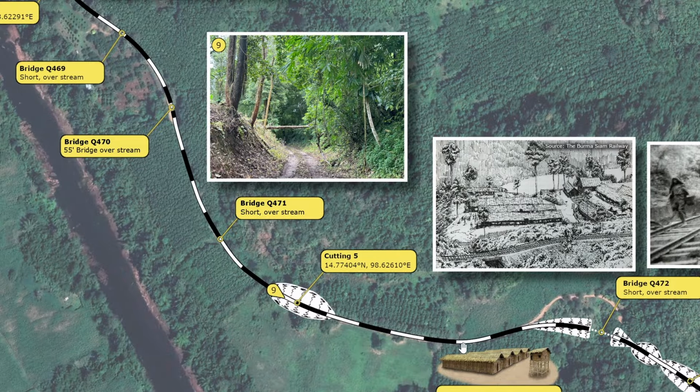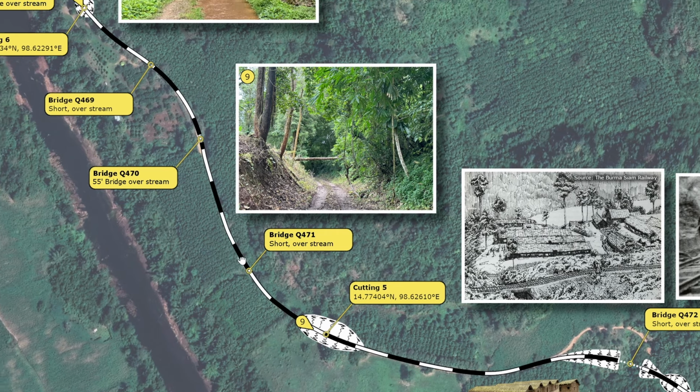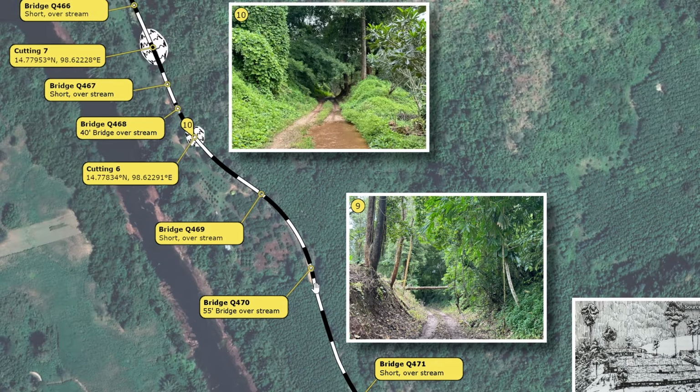Moving up the line from Takanun Base Camp, the railway rounded a bend through a cutting at the foot of this hill. Photo 9 shows this cutting looking southeast, back towards the camp. Then across Bridge Q471, another short bridge over a stream, although like all the other short bridges in this section, there's no evidence of it left today. Across Q470, a 55-foot long bridge over a stream, although it's now just a long dip in the road. And then the short bridge Q469.